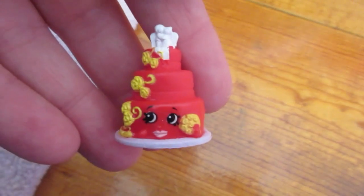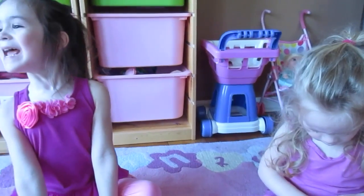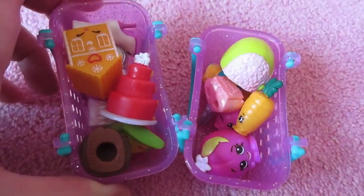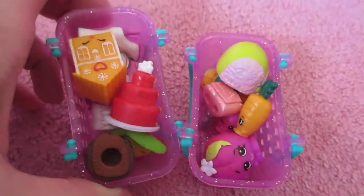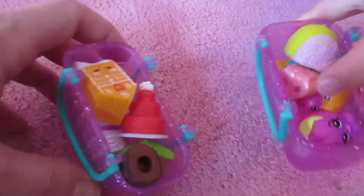Last one. Let's try and see who knows what this one is. Me. I know. Wendy Wedding Cake. All right. Yep. You guys are truly Shopkins aficionados. And that was the Shopkins quiz. And thanks to Raqi, our favorite cousin and niece for me, for coming up with the idea.